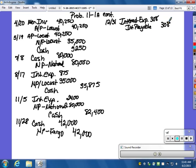Read the last one. Pay the amount due on the note. So they're talking about Fargo on January 27th, because that's what we said the maturity date was. What do we debit? What do we credit? This is going to be an interest expense, right? So don't you need to debit that? $252. You also need to debit what else?